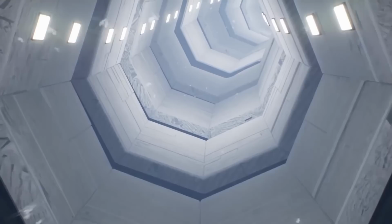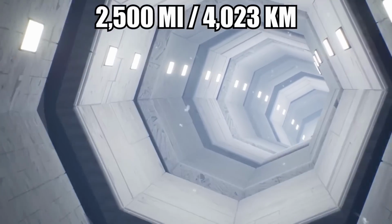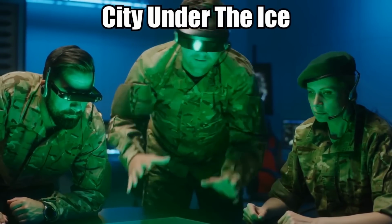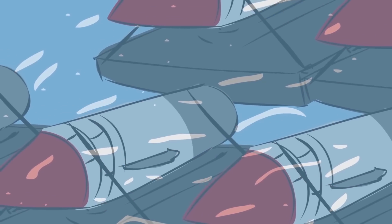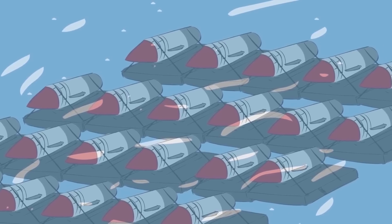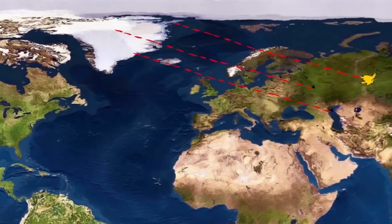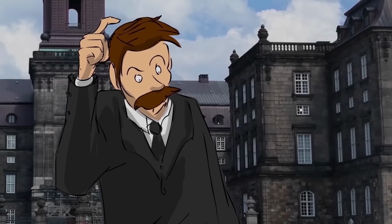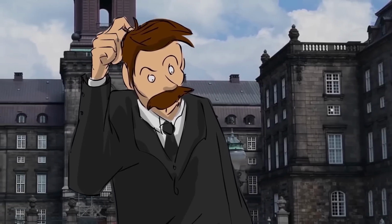This base is located only 800 miles south from the North Pole, and it is a hidden fortress of ice tunnels stretching at least 2,500 miles. Known as the City Under the Ice, it was something right out of a spy novel. It was originally meant to hold around 600 nuclear missiles underneath the ice, allowing the United States to quickly strike anywhere in the Northern Hemisphere. At that time, Greenland belonged to Denmark, but the Danish government had no idea this was going on.